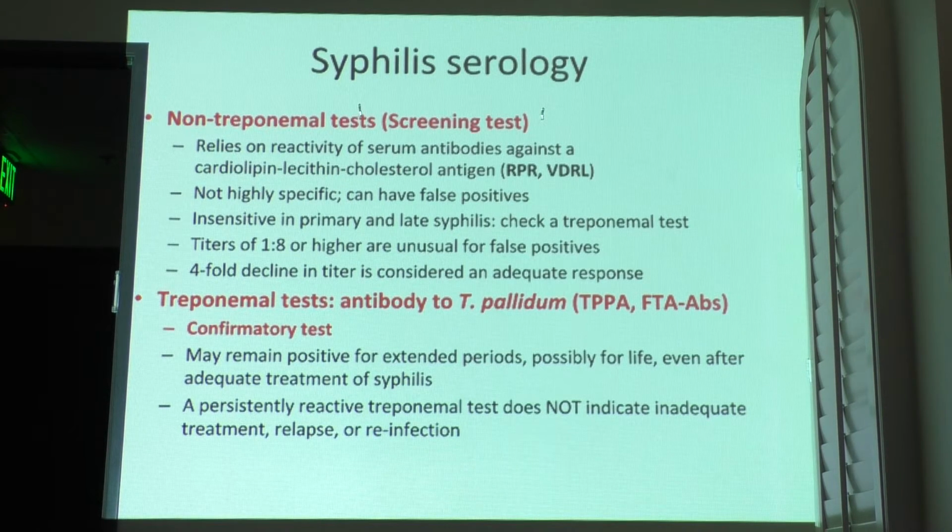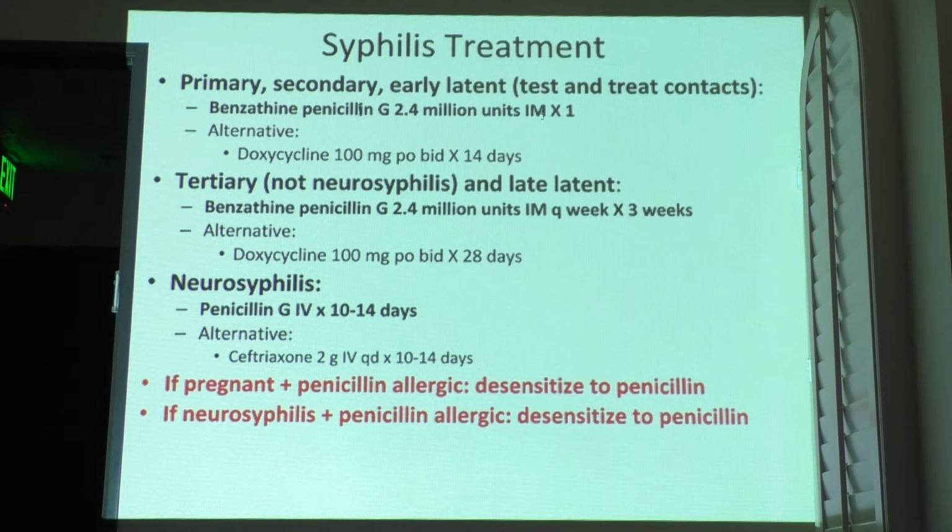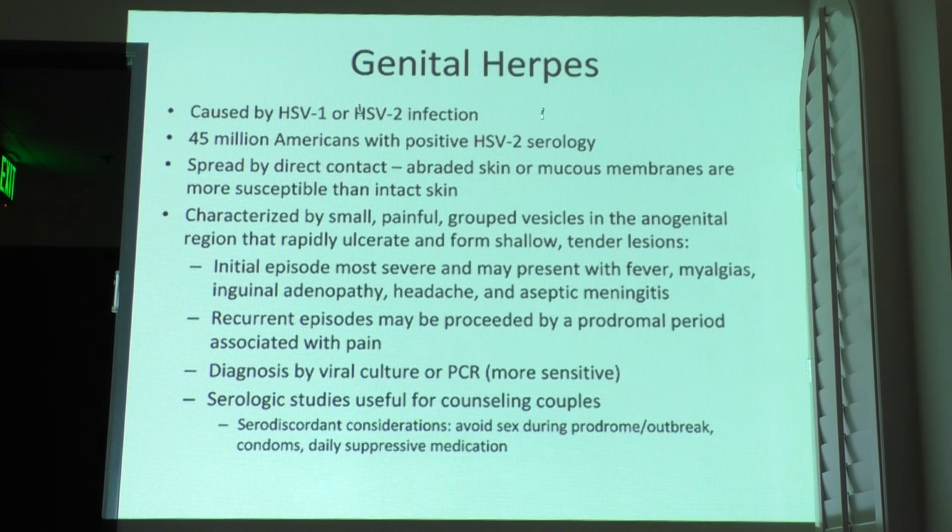So, okay, very good. Treatment, we already covered. Neurosyphilis is actually inpatient, 10 to 14 days with penicillin G. If you're pregnant, if you have a penicillin allergy, the answer is still treatment with penicillin. There are some desensitization protocols that need to be done by an allergist. If the patient has neurosyphilis, the answer is the same. There's no other antibiotic that is superior to penicillin to treat tertiary or neurosyphilis. So these patients need to be desensitized.